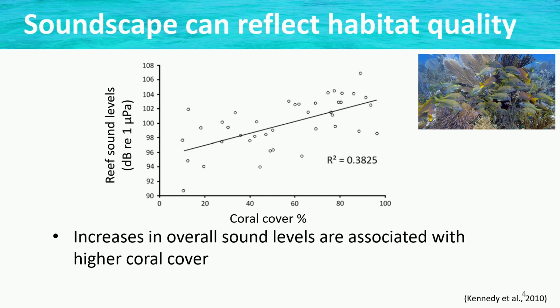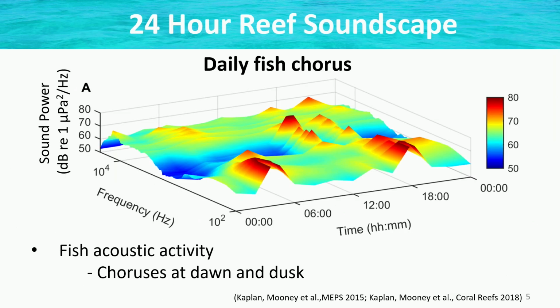As early as 2010, studies have shown that if you look at the overall sound level on a reef and compare that to coral cover, there's an association. Basically, there are higher sound levels on these reefs. But this is a pretty coarse metric, because sound can also come from waves and boats and other things like that. So in our lab, we've been looking at more fine-scale ways to assess the acoustic diversity of these reefs.